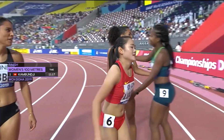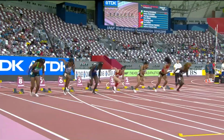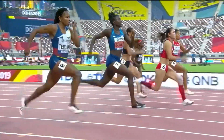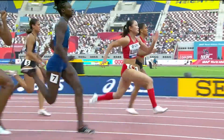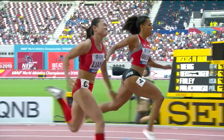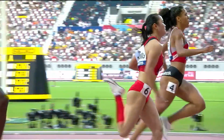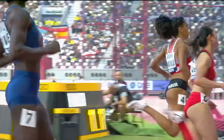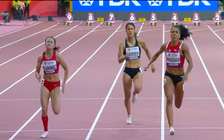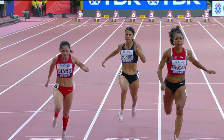Kambunji, though, came through really nicely. It was Liang, the Chinese athlete. Her acceleration and drive phase was amazing. But Kambunji, we've seen her go over the 200 metres as well, and she just came through to dip it by 1/100th of a second, showing her real strength there. You can see the contrast, the shorter athlete Liang, she's really working hard, but Kambunji, she took the victory.